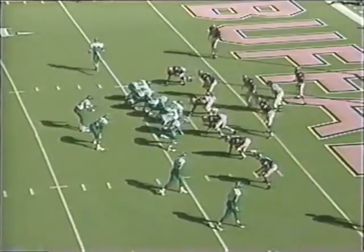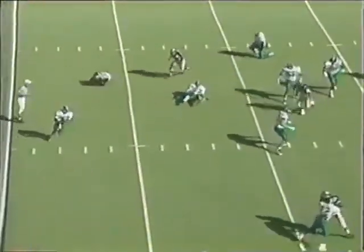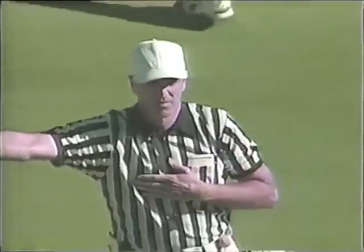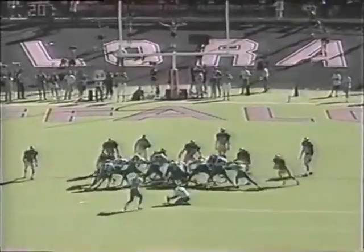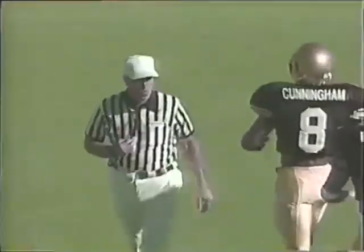Now they're going to go for two. Williams stays on his feet, looking in the end zone. It's good. The two-point conversion, but a flag on the play. It is holding against Kansas. Will be from the 27, a 37-yard attempt at the extra point, and it's good.